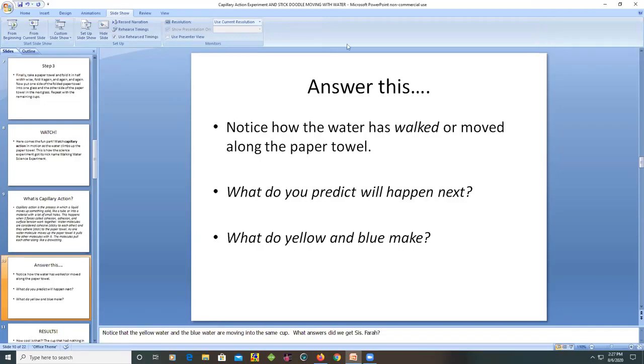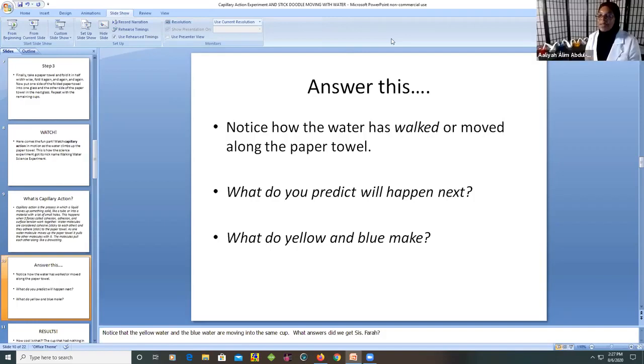All right. So, we have some responses in the chat. Let's see. We have someone who thinks it will make green. Any other responses? Someone said green. So I think green is a great answer. We got another one. I predict that the colors will slide past each other on the paper towels. Ah, nice. That's a good answer too.